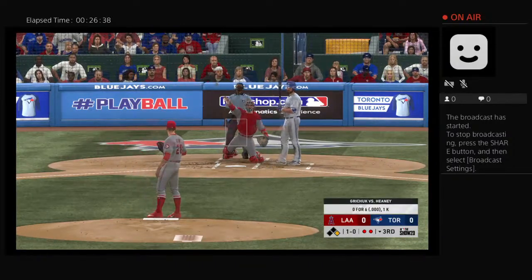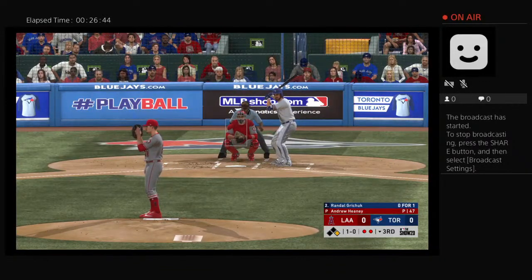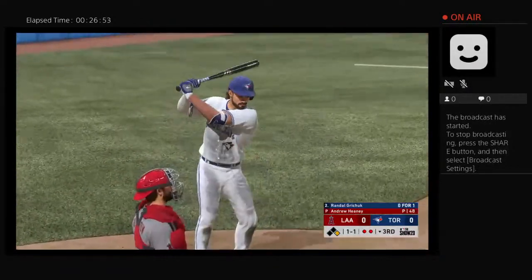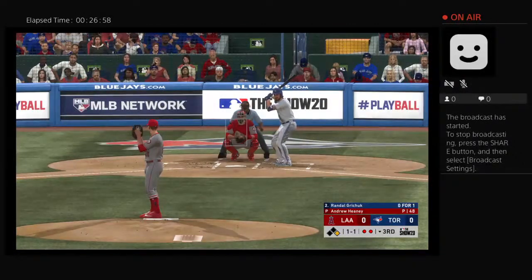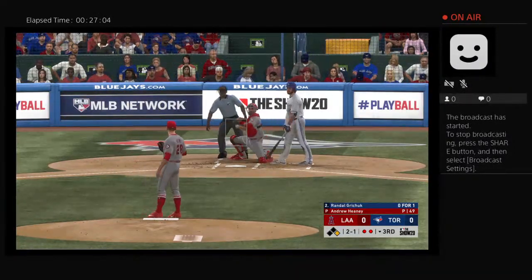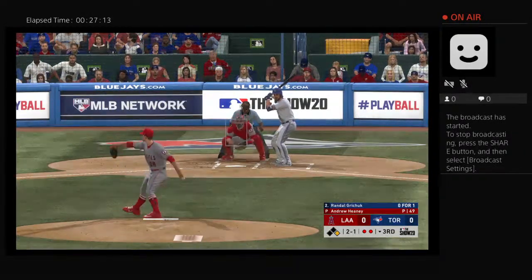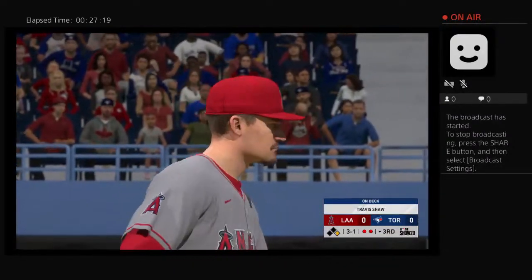Starts him out with a sinker that's inside, 1-0. Called strike at the knees. Evens the count at 1-1. No offer on that one. 2 balls and a strike. 2 out with the man at first. Oh, and not an easy pitch to lay off of, but he did somehow, and he's got it to 3-1.